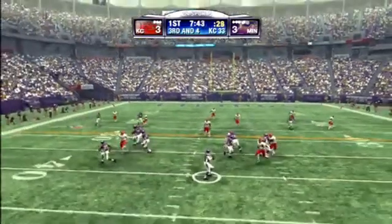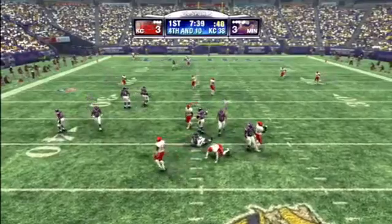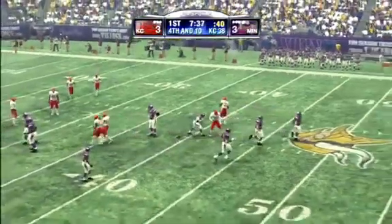Jackson looking to pass. He's dragged down on the play. Perfect time to bring extra rushers on the blitz that time.